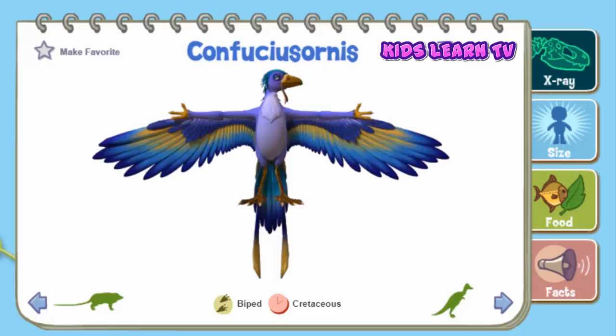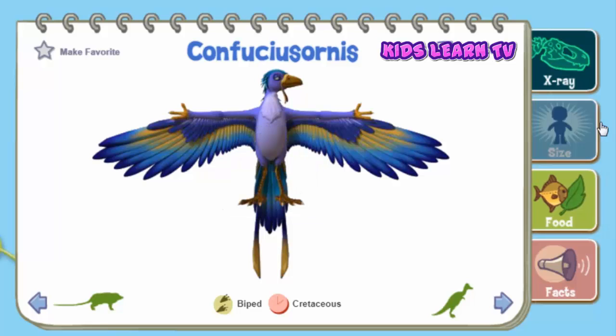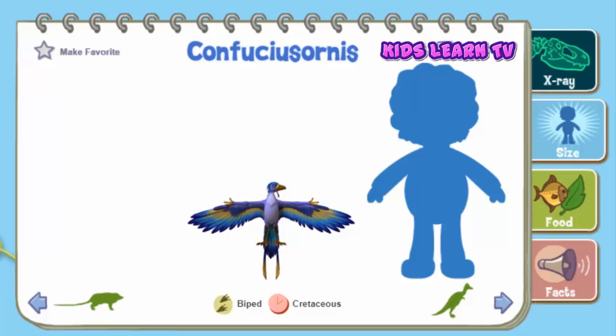Confuciusaurus. Confuciusaurus was a crow-sized bird with a toothless beak and a very long tail of feathers. Confuciusaurus were herbivores, surviving on plants, nuts, and berries. Scientists believe this based on the fact that Confuciusaurus did not have teeth in their beaks. Let's compare it to something we know the size of, a kid like you.